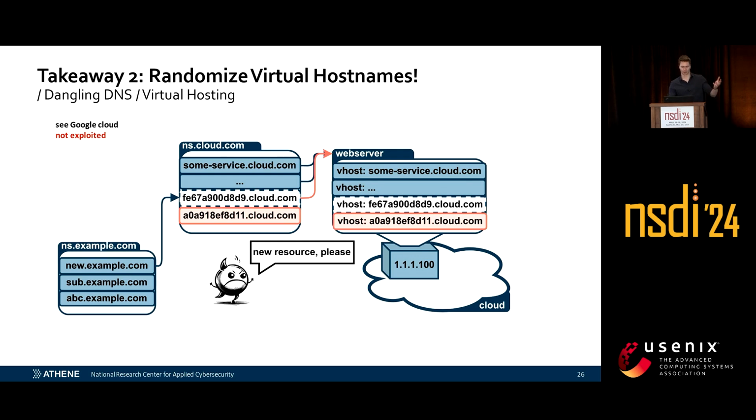And one more takeaway beforehand, before we get to the actual study, is that this is kind of simple to fix. Simply randomize the host names the same way that you would be assigned a random IP. You just randomize the host names, do not allow users to choose a name for their resource. And this kind of solves the problem from the cloud provider's side. This is exactly what Google Cloud does.